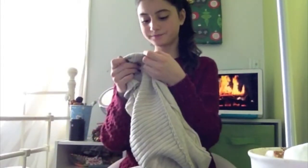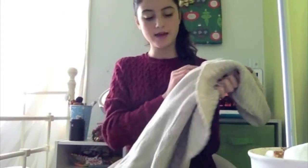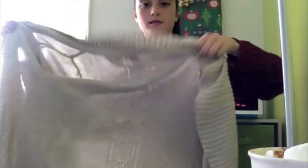So this is my cardigan, my beige cardigan. I don't know if it looks too great in the camera. This is from Roxy in the size medium, and it just has this design on the back. But anyway, this cardigan I wear to school, I wear before I go to bed, I wear when I'm just sitting around.